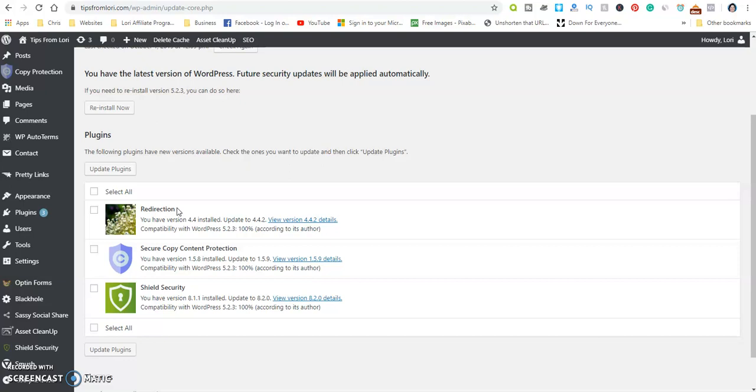At that point, I would go out to my web hosting, go to the cPanel, go to the file manager, and then look for the redirection plugin and delete it. Okay, and that would fix it. And then you could go back out to your WordPress plugins and reinstall it and go from there. Okay, and that would apply to any of these.